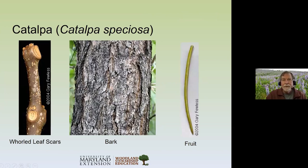Catalpa. Catalpa is one of the few trees that actually has whorled leaf scars. In other words, if you look around, it's not opposite, it's not single, it's actually three of them around each other. And the catalpa is fairly easy to distinguish. That's what the leaf scars look like. And again, it has that almost hidden bud to it, but of course the dead giveaway on a large tree is the fruits that we see. And that's going to typically be planted. I don't think it really escapes much into the wild.